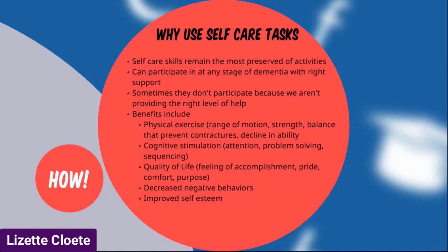Sometimes our loved ones don't participate in self-care tasks because we're not giving them the right level of help. Some benefits of using self-care tasks as a meaningful activity include range of motion, strength, and balance tasks that will help prevent contractures or a decline in our loved one's abilities. Self-care tasks can also provide cognitive stimulation, for example, paying attention, limited problem solving, or sequencing of tasks.